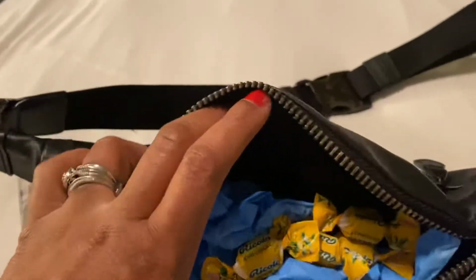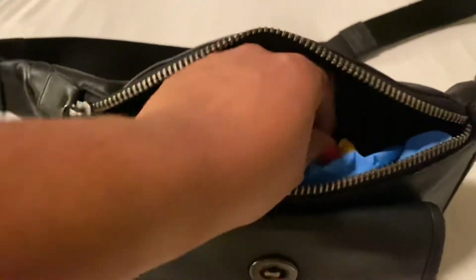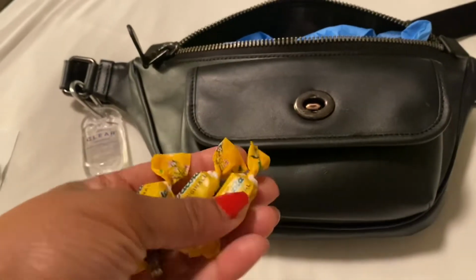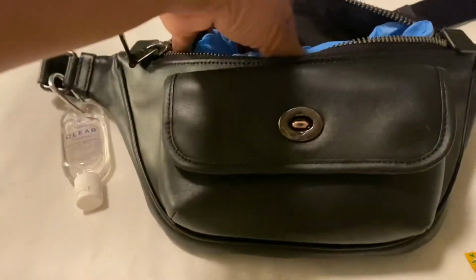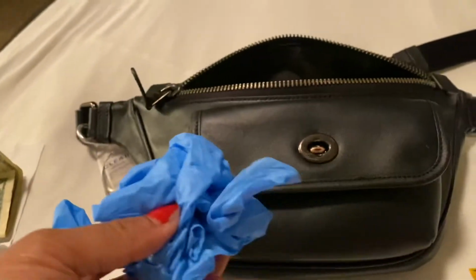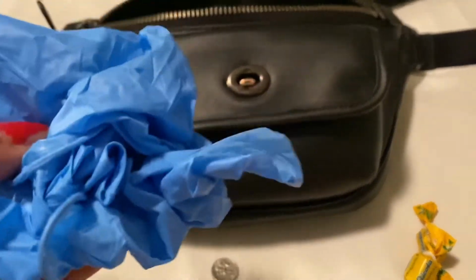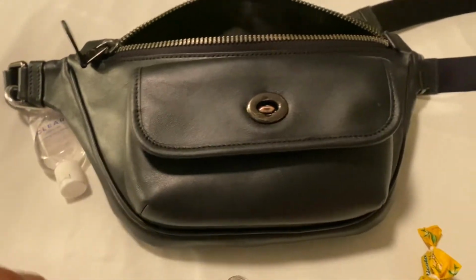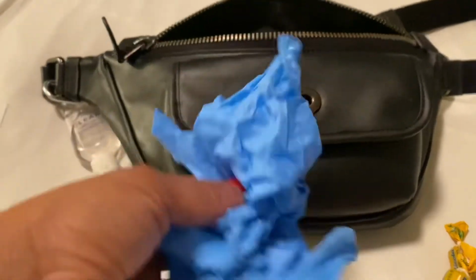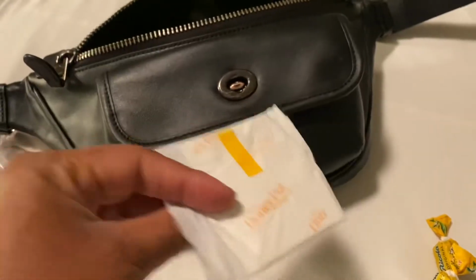All right, so I know y'all are like, what in the heck is in here, Ashley? But I'm just gonna run through this stuff really quickly. I have a bunch of Ricola. These are the honey and lemon cough drops. They're not the tastiest, but they're good. They work wonders. I have some gloves in here. I don't know if y'all heard, but PPE is super scarce. Sometimes we may get PPE at the beginning of our shift, or sometimes you may not be around PPE throughout the day. So I keep my own. Like, why not?